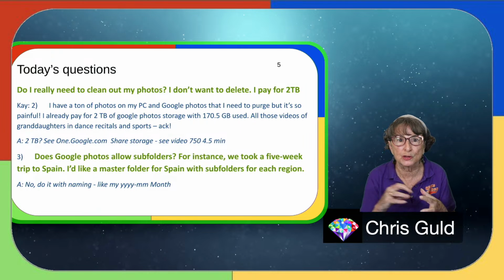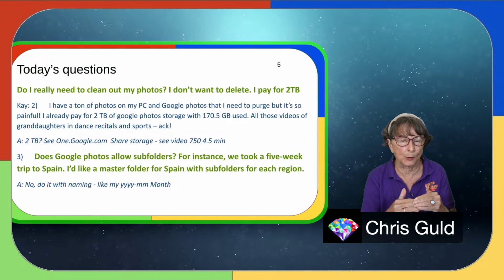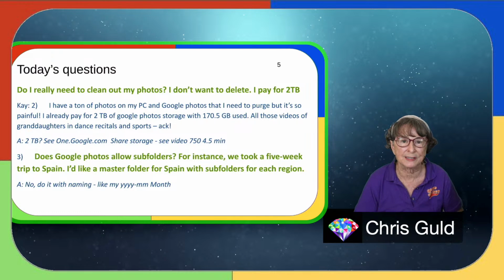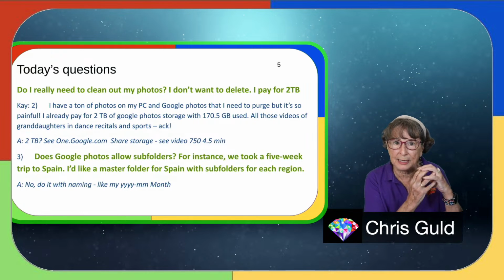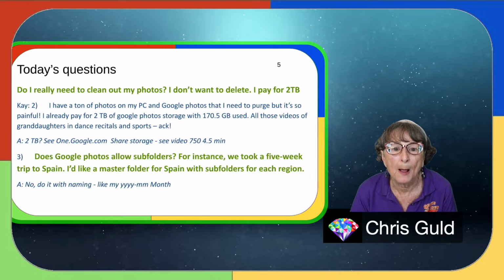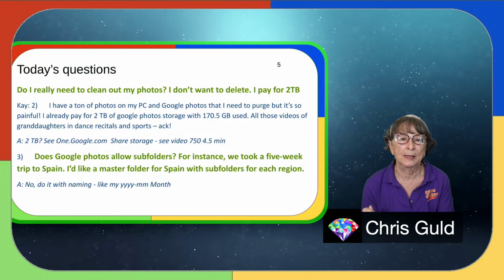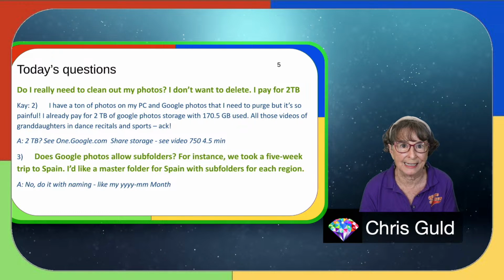Folders are a storage device. On your computer, you can have a folder and folders within folders, etc. In Google Photos, your entire library is stored in just one place, one giant stream of photos. You can make albums. My recommendation is to use the name of the album to help you with that organization.